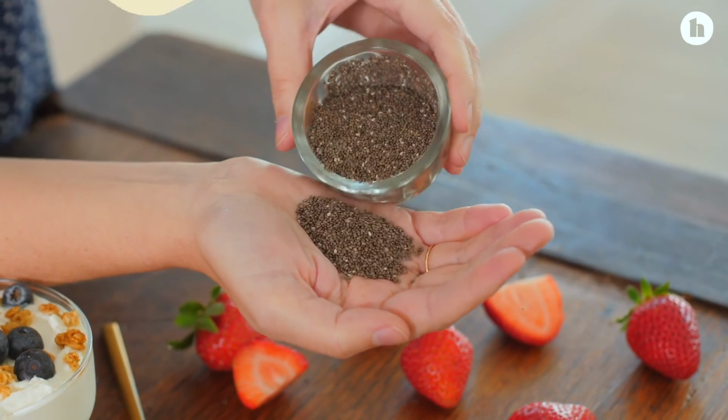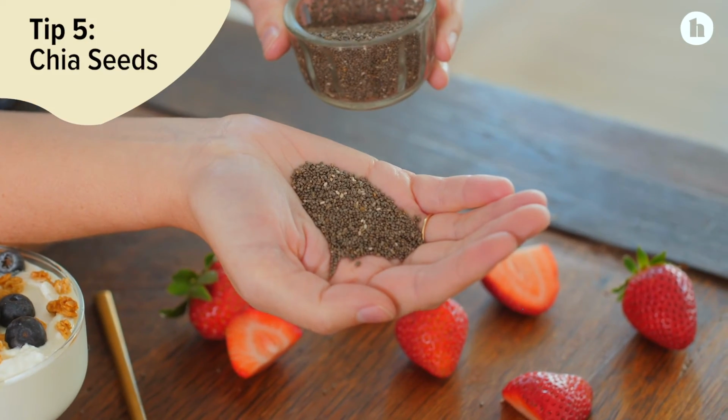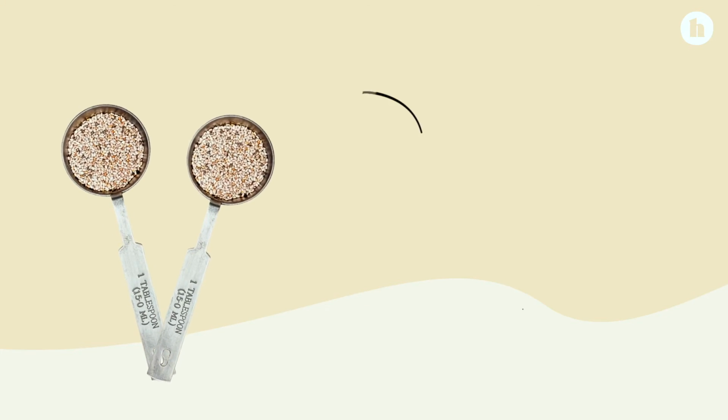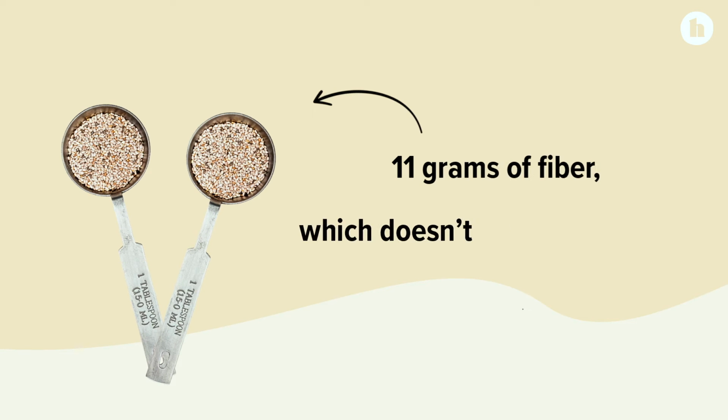Last but not least, chia seeds are a wonderful food for people with diabetes. They're extremely high in fiber, yet low in digestible carbs. To be exact, 11 of the 12 grams of carbs in a 1-ounce serving of chia seeds are fiber, which doesn't raise blood sugar. In fact, the viscous fiber in chia seeds can actually lower your blood sugar levels by slowing down the rate at which food moves through your gut. That same fiber may also reduce hunger and make you feel full longer.